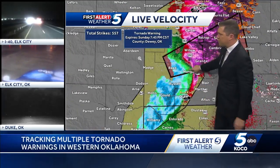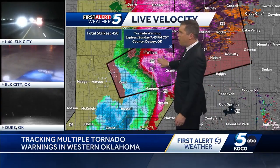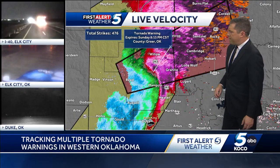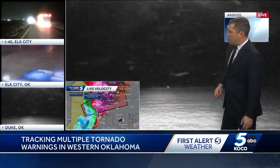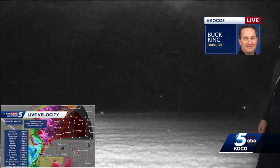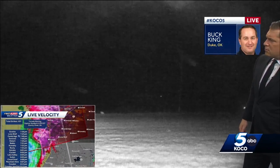Now, this storm still concerns me quite a bit. And so let's go out to Buck right now. Buck, what do you have? Damon, I'm fairly confident that this is on the ground right now, just directly to my north. It's still pretty faint to see, but you can see a lot of dirt getting sucked up from underneath when the lightning hits just right. And this is just to my north.